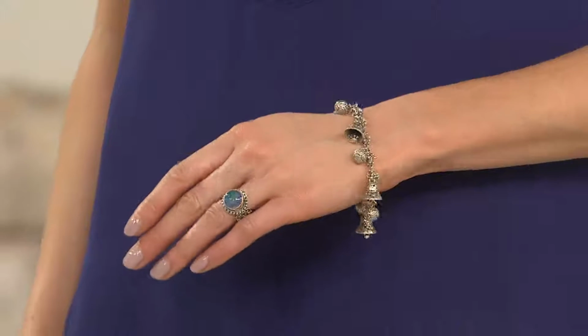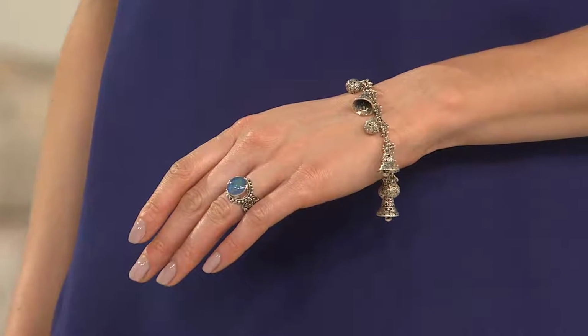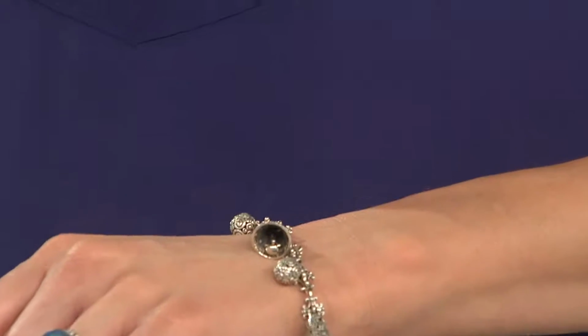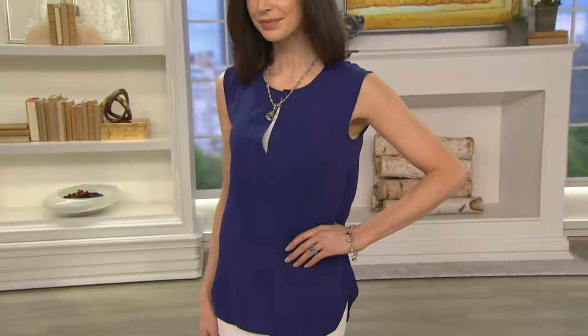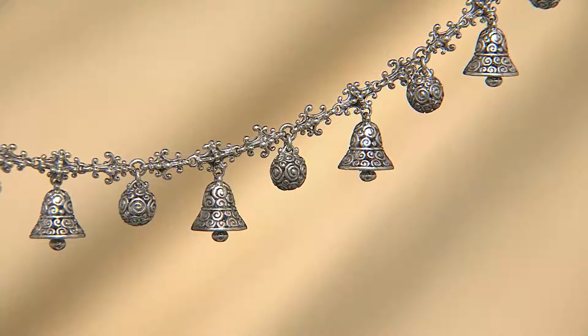Now, when we talk about handcrafted, these truly are. To be artisan crafted here at QVC, what that means is every single piece of this is made by hand, and then it's assembled by hand. So there's no machinery involved, there's no electric casting or any of that. Each piece of this is what we call sand casting, which is an ancient technique, piece by piece by piece, very, very time consuming, but incredible quality.